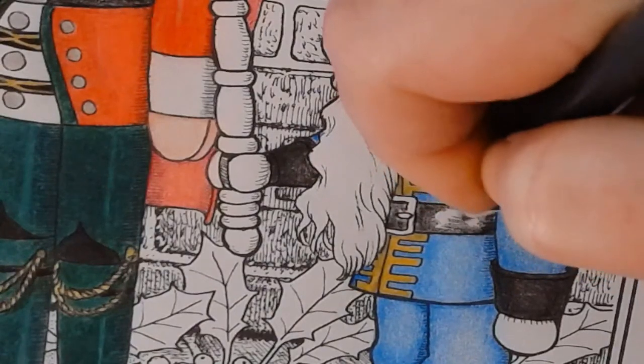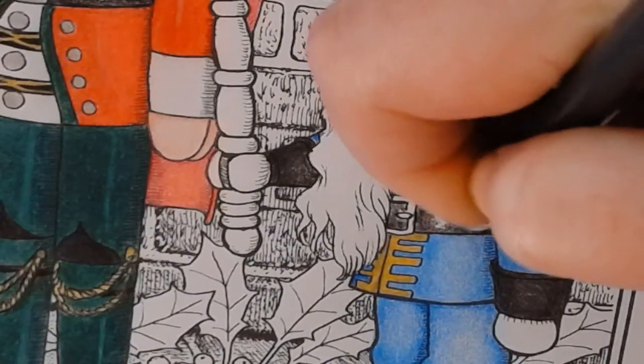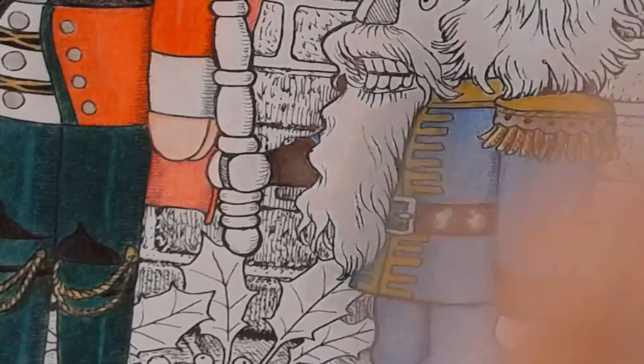Put in that gray area so that we have something to build into.